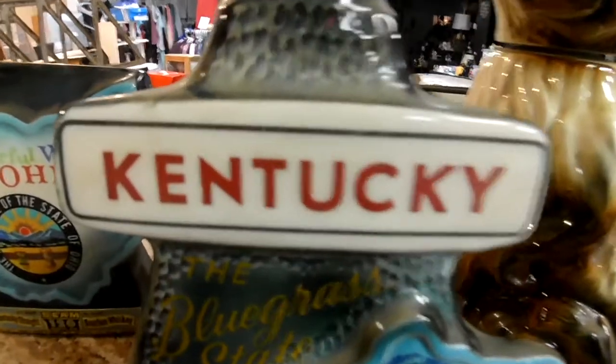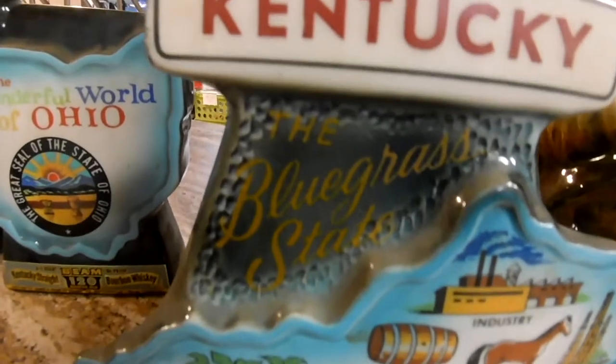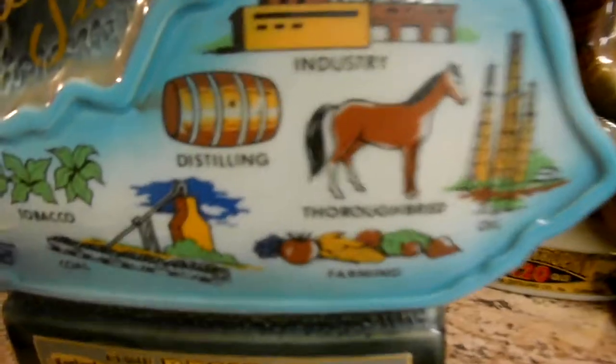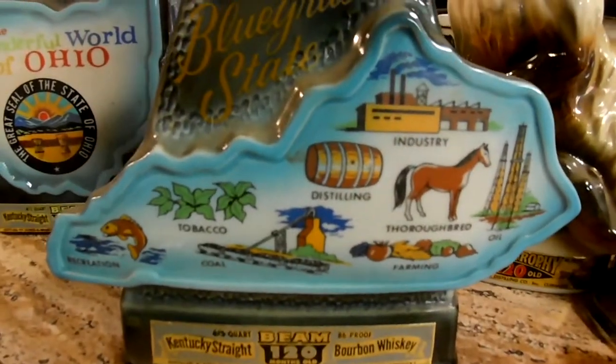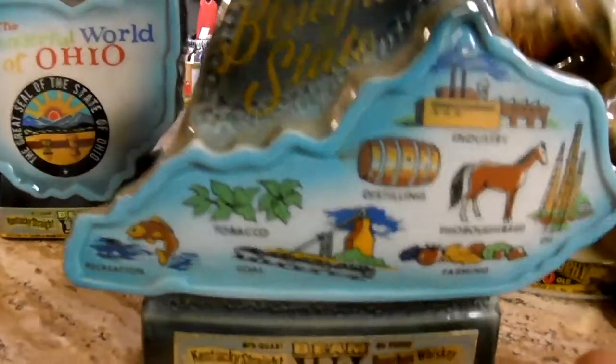One of the states that Jim Beam is from is Kentucky. Kentucky's just our neighbor to the south. It, of course, is the bluegrass state. This state has everything, according to this bottle. Industry, horse racing, oil, farming. Of course, distilling, we know what they got there. Coal, tobacco, it's kind of old school. And of course, recreation. Pretty much anything you would ever need if you were going to start a state. I can't think of anything else. Food, gas, oil, horses in case, and industry.